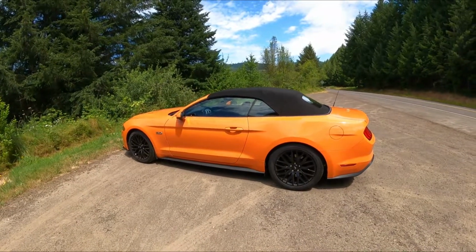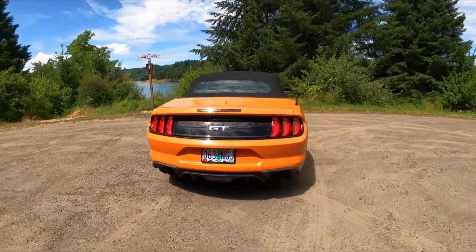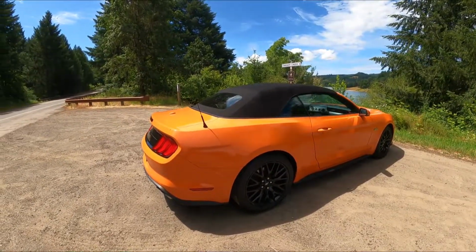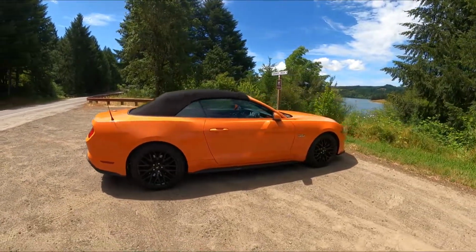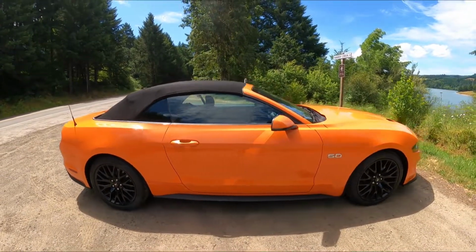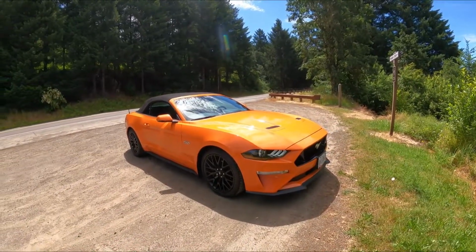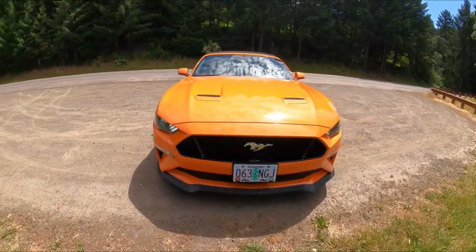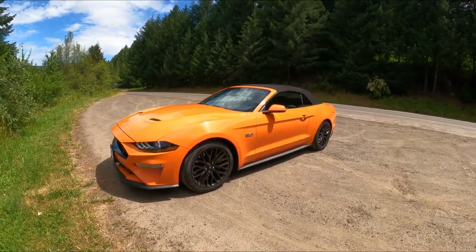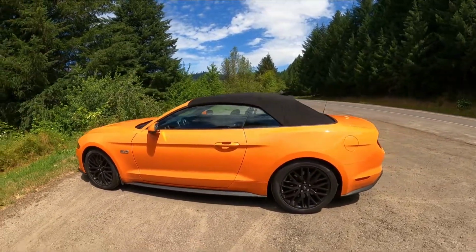And just a quick clip of what it looks like with the top up. Doesn't look quite as good as a traditional fastback, but it still looks nice. And you gain the function of being able to lose the top with the push of a button. I still think it looks good. Wouldn't say it looks bad. Kind of a cloth top that these come with. Not a bad look, but I probably do prefer a traditional fastback. For function, it's great, and it looks good, especially with colors that accent the black, like orange or black.